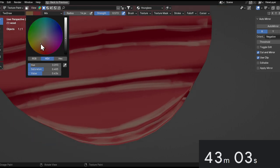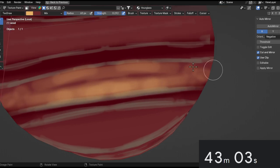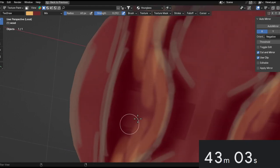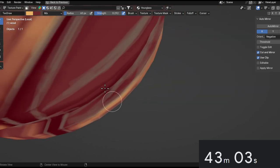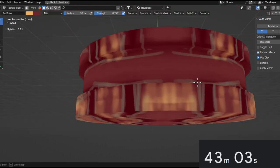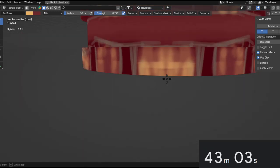I probably need to add hints of like yellows, just to make it look like wood actually. Maybe lower the strength a bit so I can actually get some hues in there. Because so far it looks a little too red, you know? There you go. Just wisps of orange to make sure that I can get that wood feel to come across. And bam. Nice.